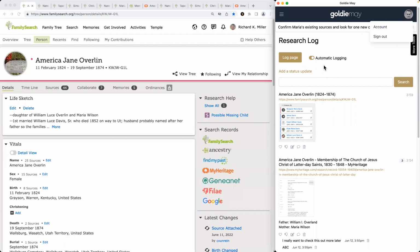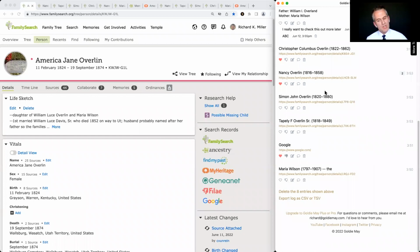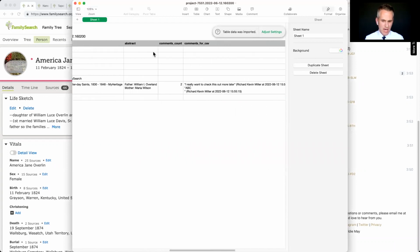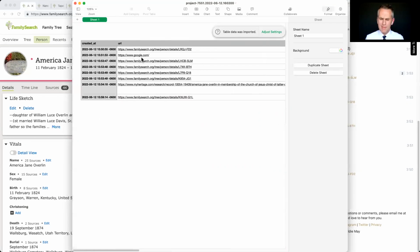Can you export it to Excel? You can, yeah. I'm glad you said that. The images don't export yet, but I can add that later. Right now, you can choose export log as CSV, and then I'll open that up in my spreadsheet program. You'll see that take a second to open. And then you'll see the date, the URL, and then the title, abstract, kind of all the columns that you see in the log are there. And then sometime in the future, I'll come up with a way to save all the images out as well, so you can save those if you need to.